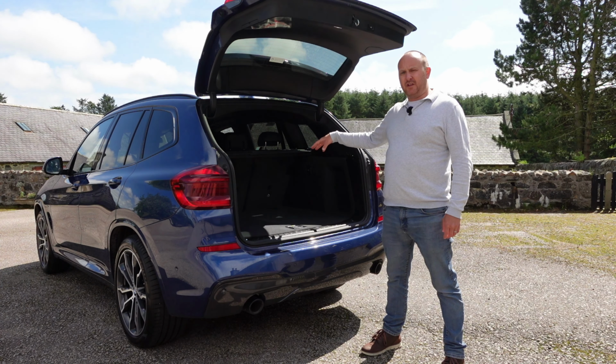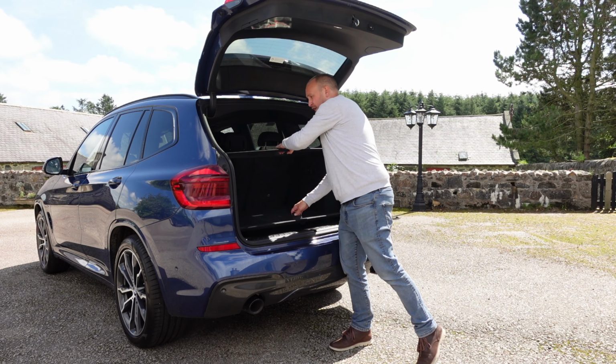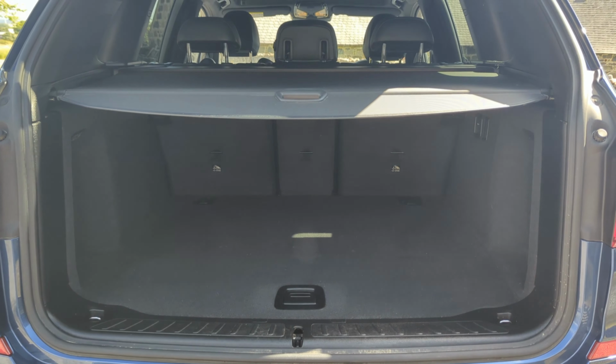If you want to put the seats down, you have to do it manually around the sides, but that's no biggie. Underneath here, no spare tyre, but the load cover, which gives you privacy, can fit under there, which is great. And then if you lift it up further, you've got even more space, so you can put something like a laptop in there if you want privacy. I really, really like this boot.